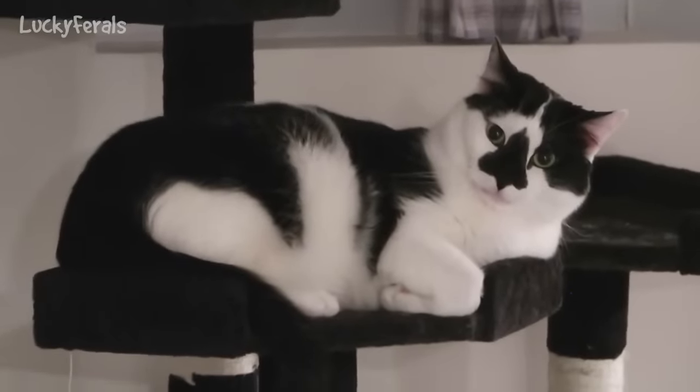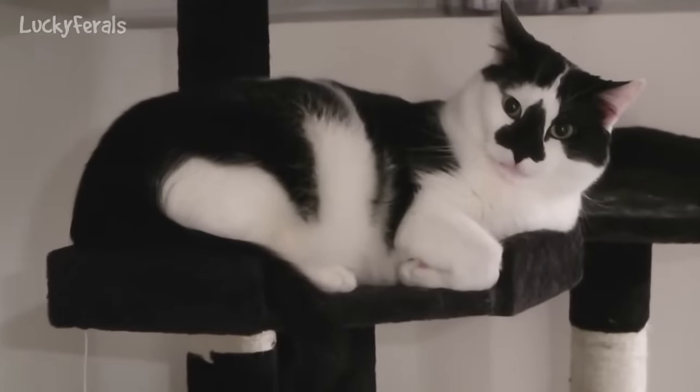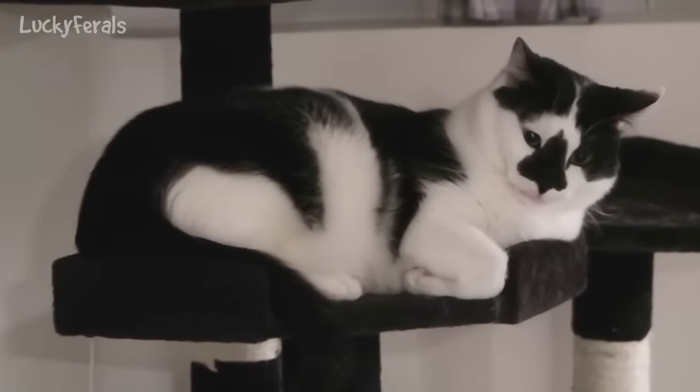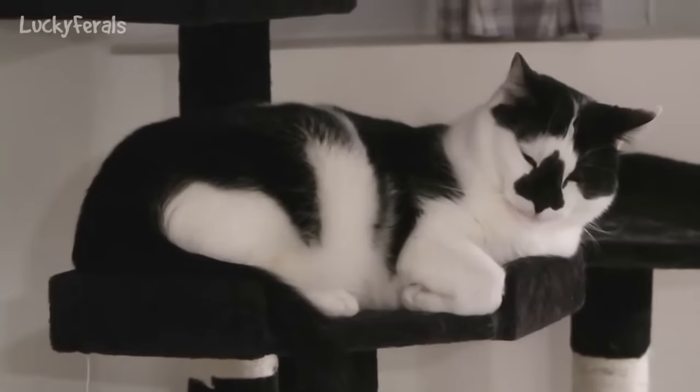It's Splash. He's on top of the cat tower. Look how cute Splash is. And he matches the cat tower. His black fur matches the black carpet on the cat tower.